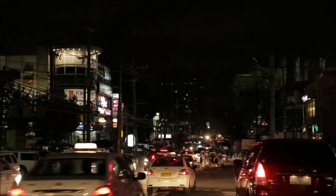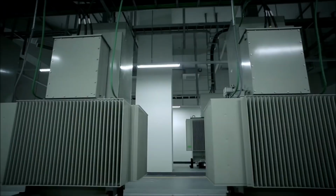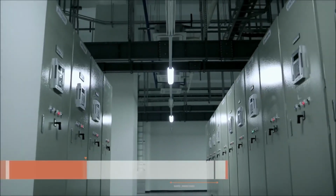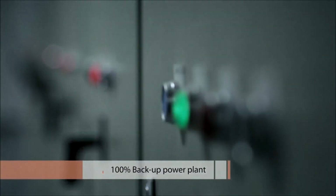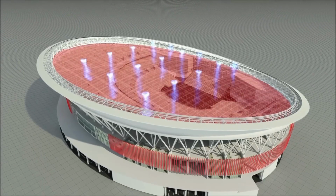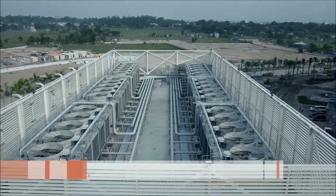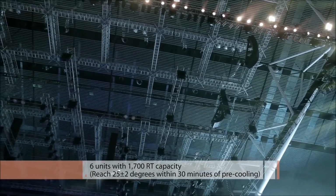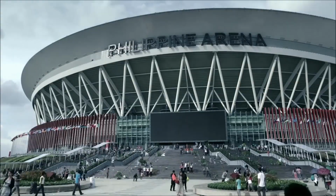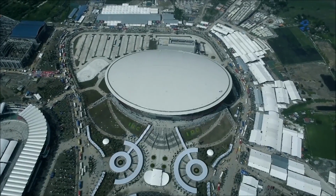Considering the poor local conditions, such as the unstable power supply and frequent blackouts, the Philippine Arena was equipped with a backup power plant with enough capacity to carry 100% of the power load, to provide sufficient power for hosting events without power failures. The ventilation was also engineered through various simulations to supply optimal cooling effects in the shortest time possible. The Philippine Arena was completed with impeccable strength to achieve the dream of an everlasting architecture.